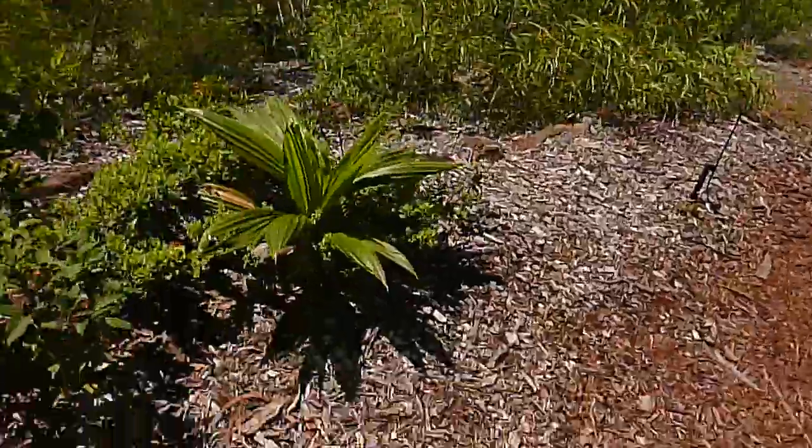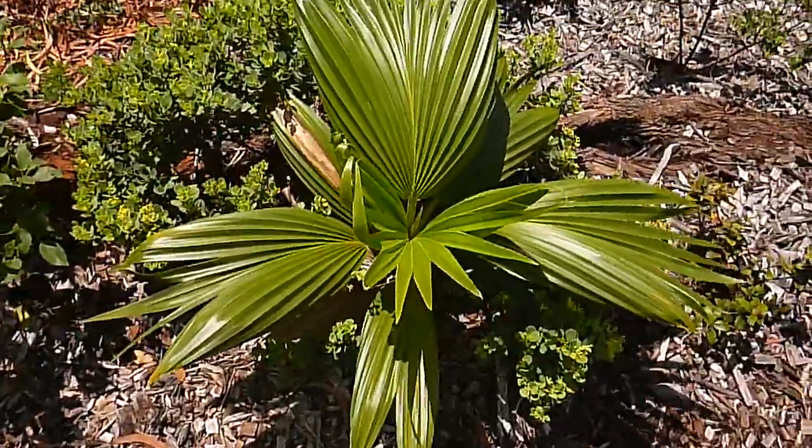I don't know where to really walk because there are plants everywhere. Oh, there we go. That's the one that I was looking for. So there's a really cool native palm. It's called, I think the genus is Pritchardia. And here's a little tiny Pritchardia.